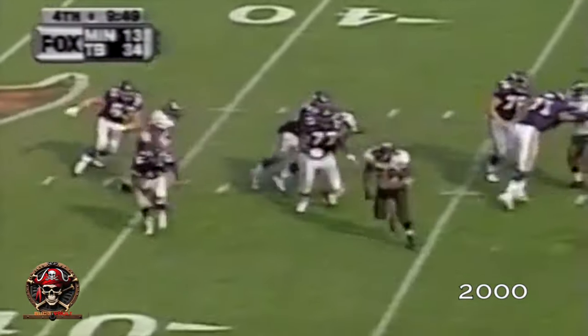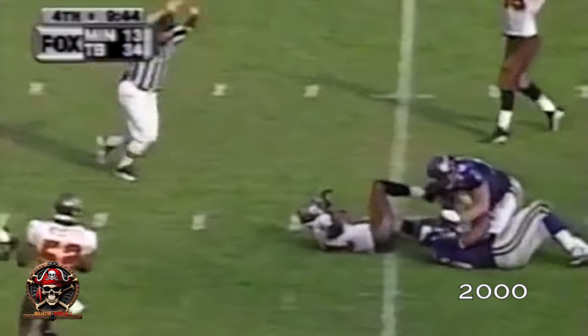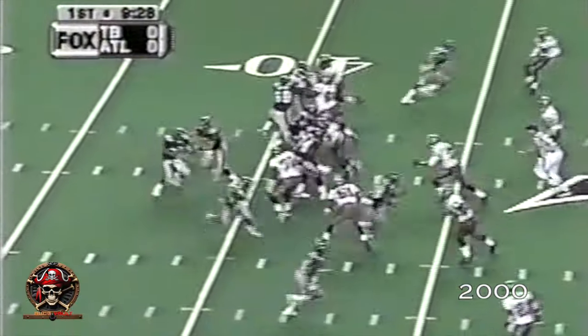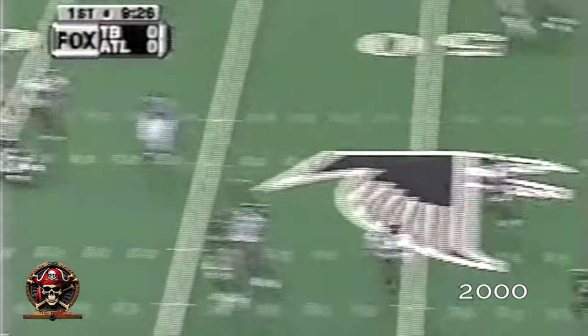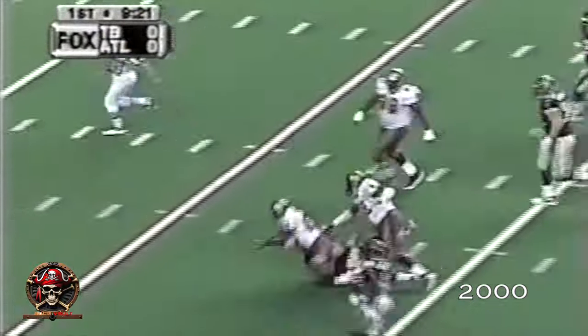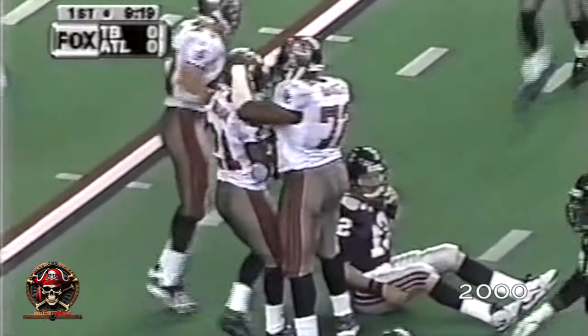Culpepper back to throw. Chased out of the pocket. Gets rid of it. Picked off by Donnie Abraham. Second and eight. Off the play fake. Chandler's pass picked off by Donnie Abraham. Chris Chandler made the stop.